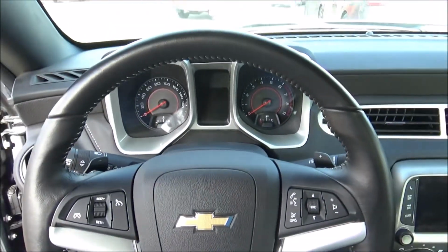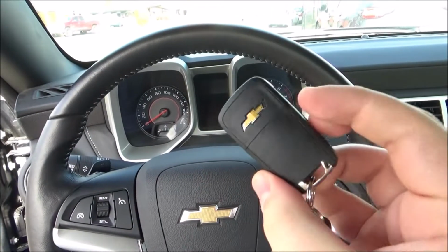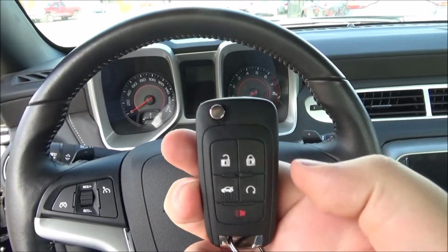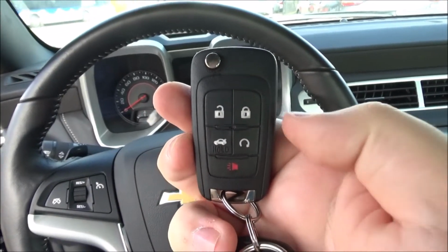And now let's go ahead and start it up. On the remote, you have the buttons for lock, unlock, remote start, trunk release, and panic.